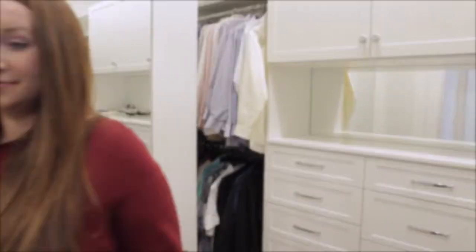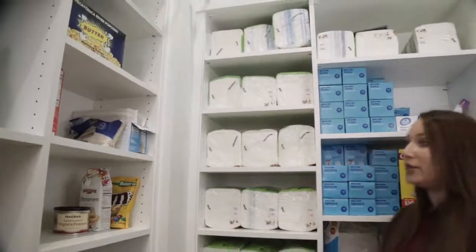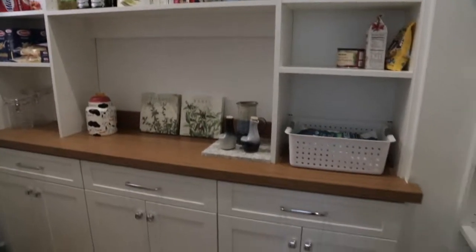Sure. This way. Oh, wow, Dave, this looks great. So Allyson, this is my wife's favorite closet, the pantry here. And you can see some of the features that you had designed in.